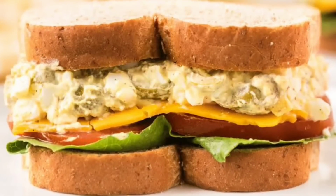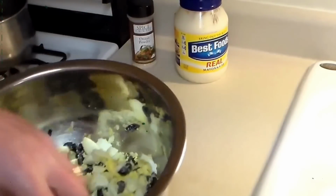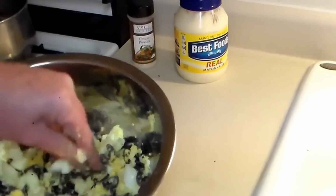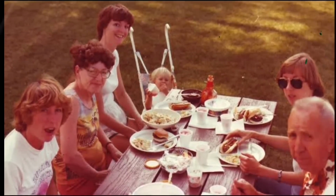This sandwich represented sophistication to many children, a grown-up flavor combination that made you feel mature as you sat at the picnic table with the tangy aroma wafting from your lunch.